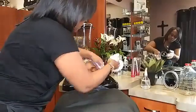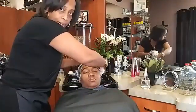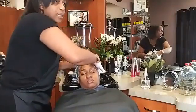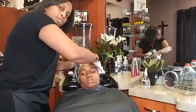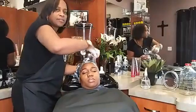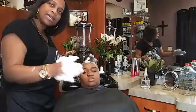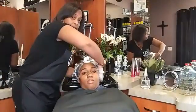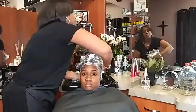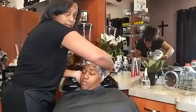So by using this brush, I'm not causing any sores in her head like I was doing with my fingernails. I'm also able to comb through her textured hair that you can't do with your fingers. So the washing of the hair with our fingers is a straight hair process. It's not the best process to utilize for textured hair because gravity takes effect and everything falls into our ends.